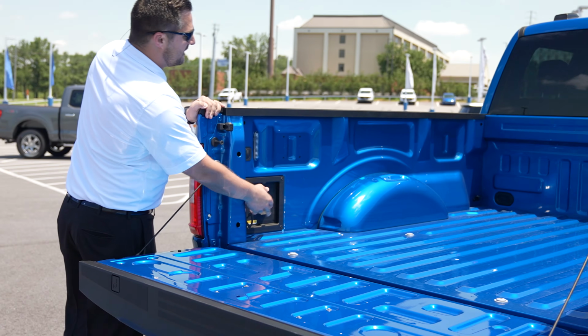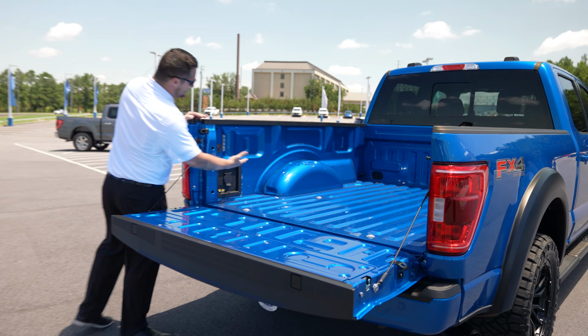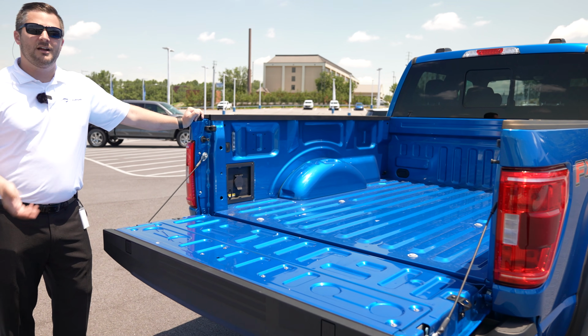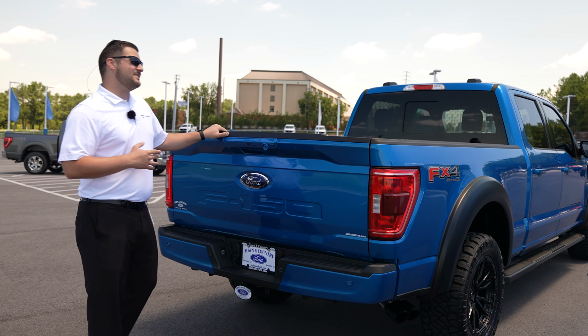So it's pretty cool that they still give you that ability, and I just kind of wanted to showcase that to you. Now, a couple of other things, you'll notice that the box link system is not included on this particular trim level, but nonetheless, it is still a very, very nicely equipped vehicle. Let's go ahead and crank this thing up and see what this exhaust system sounds like.